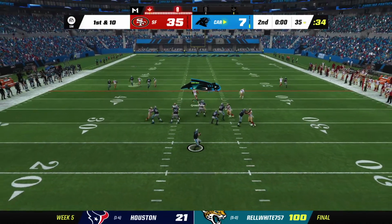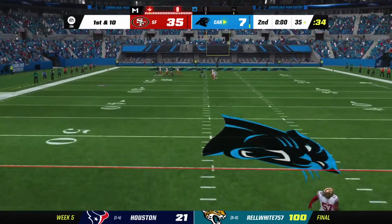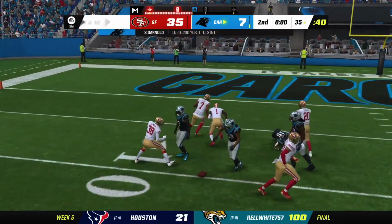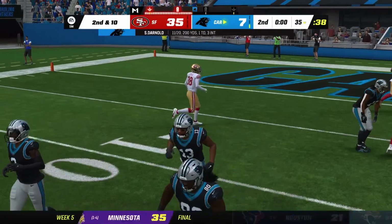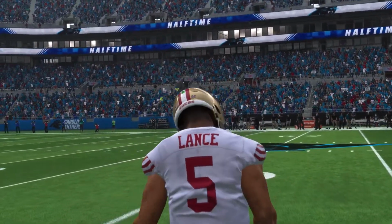The final shot before the break. Darnold, airing it out deep for Smith, trying to drop one in, but it's incomplete. So we've come to halftime after a very one-sided beginning to this one.